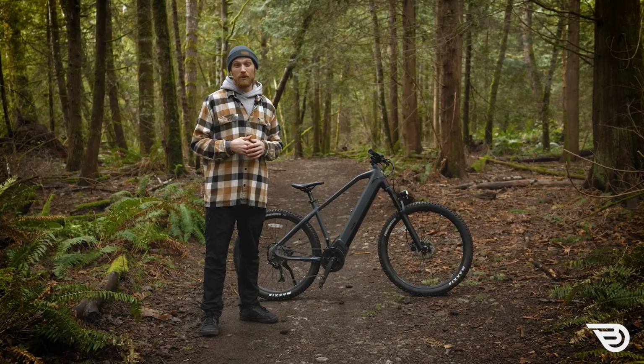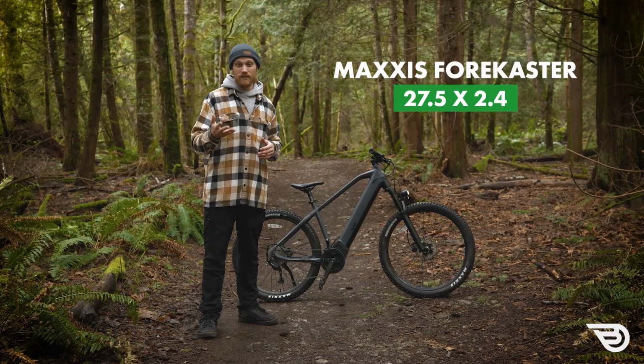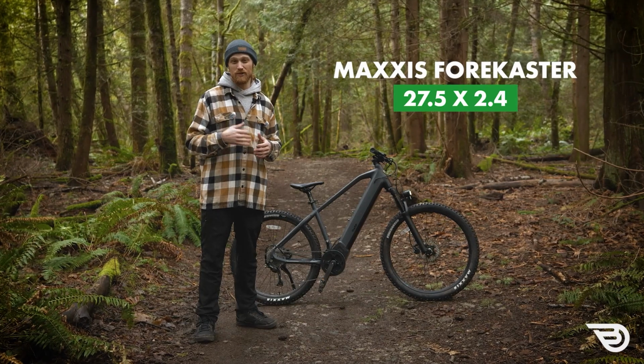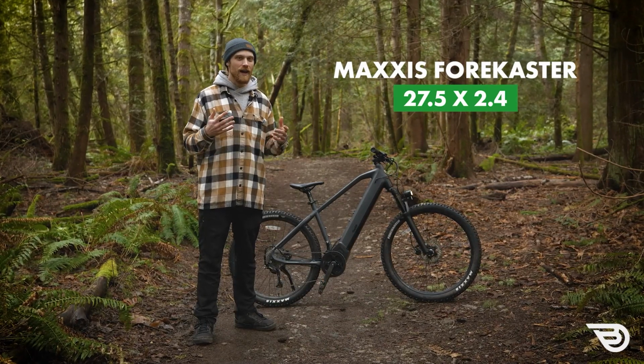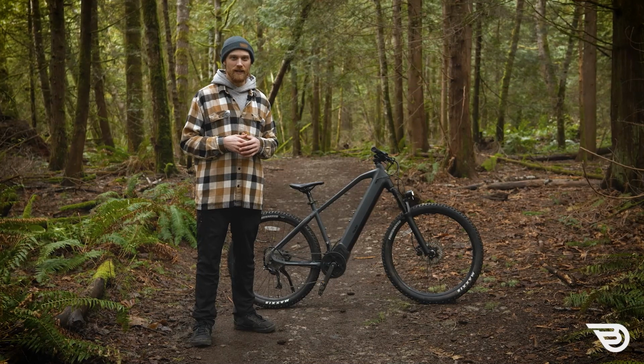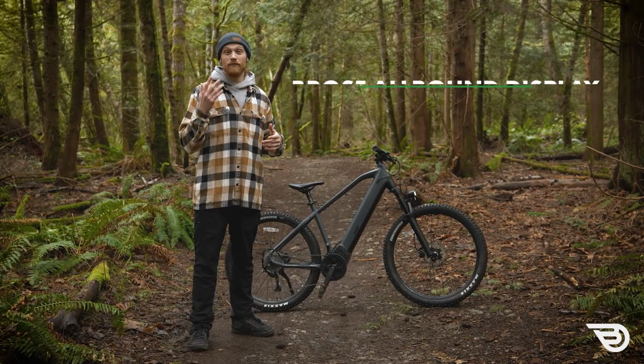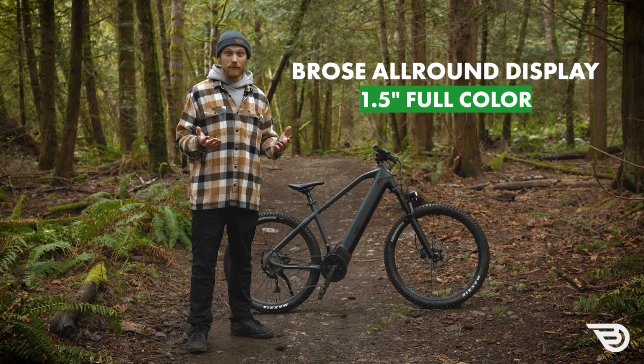You've got 27.5-inch tires with Maxxis rubber on them, with the Maxxis Forecaster in a 27.5 by 2.4-inch tire, which is a higher quality tire than we're often seeing on a lot of these e-bikes. And then you've also got that Brose full color display up on the handlebars.